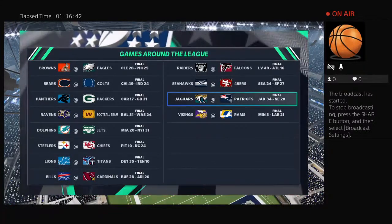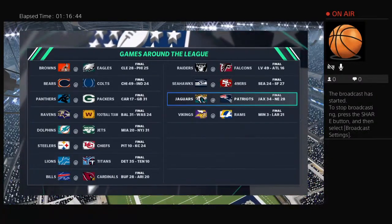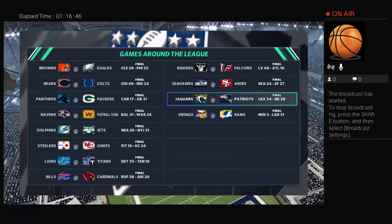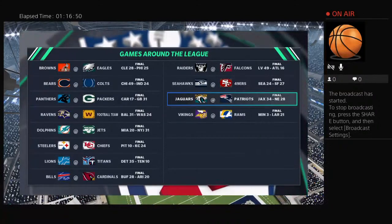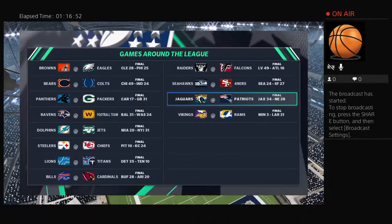Lastly, we head to Gillette Stadium in Foxborough to check on the Patriots. And it was the visiting Jacksonville Jaguars that go home with the victory. 34-28, the final score.